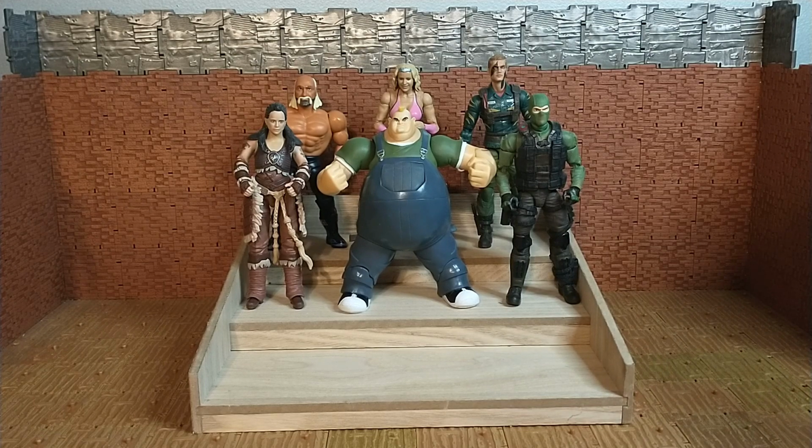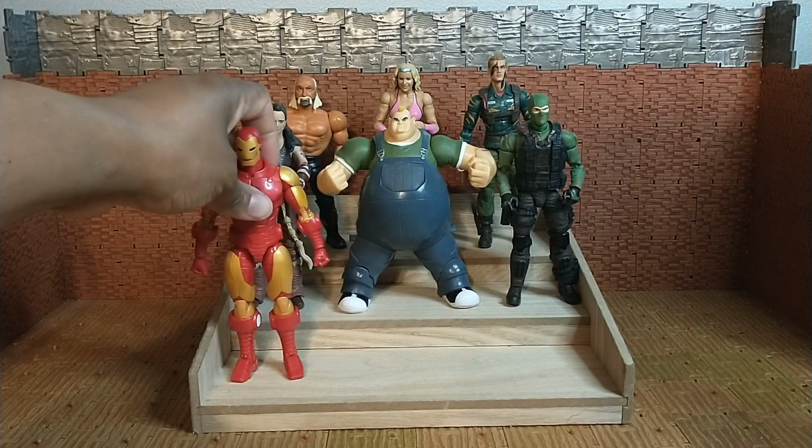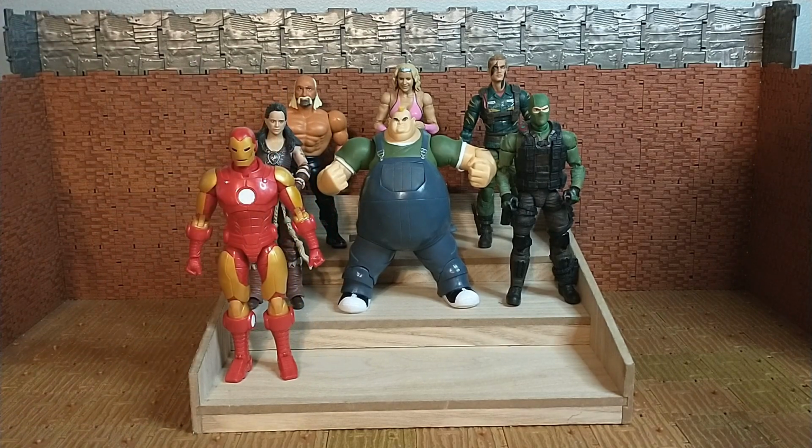And I shouldn't like this figure as much because I don't care about the character, but I love this figure. It's going to be this Iron Man, and I forget which armor it is. I think 70? I'm not sure. But that Iron Man, he speaks to me. He's fun to play with.